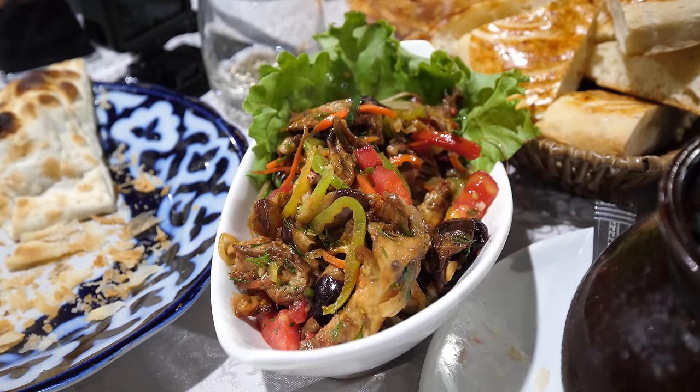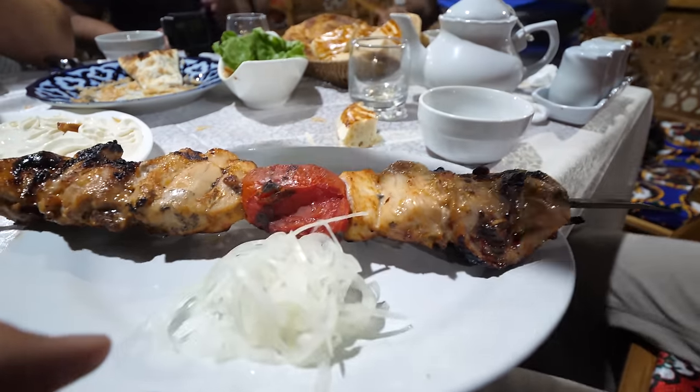Okay, next up is an eggplant salad. Oh yeah, that's good. Immediately the garlic hits you.